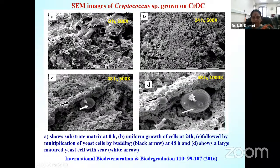Whenever we are developing a process, the cost of the product or the process should be very cheap. This organism was initially grown in liquid medium with tributyrin as an inducer and yeast extract as organic nitrogen source. In order to make the process cost effective, we tried different agro-industrial residues for the growth and production of the yeast. We tried different substrates, and among them cottonseed oil cake was found to be the suitable substrate. You can see the image here.